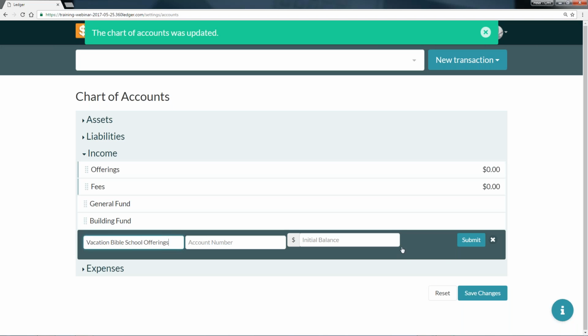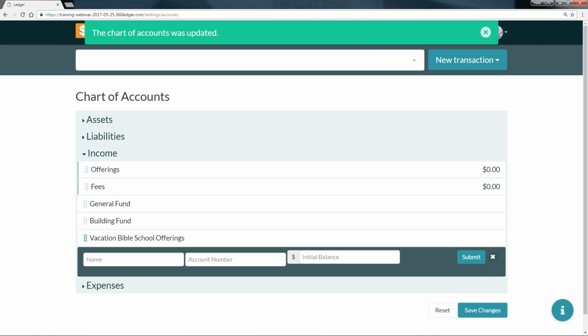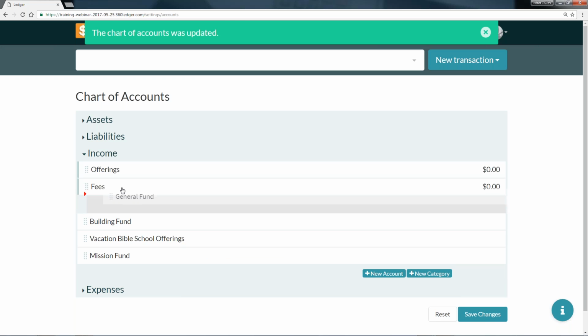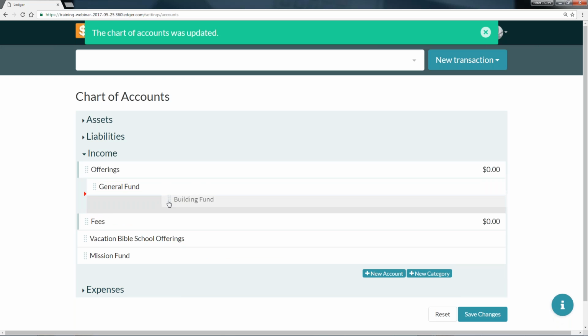I'm going to clarify that it's offerings as well, since we're doing VBS in a number of different places. Good. And sometimes with VBS, they'll have the different mission funds that the offerings will go to. So we'll do mission fund as well. I'll start off with 0. And now I can hold it and drag it and move it to the right to put it under that offerings category.